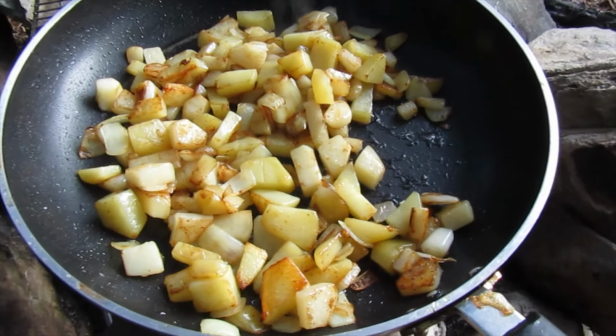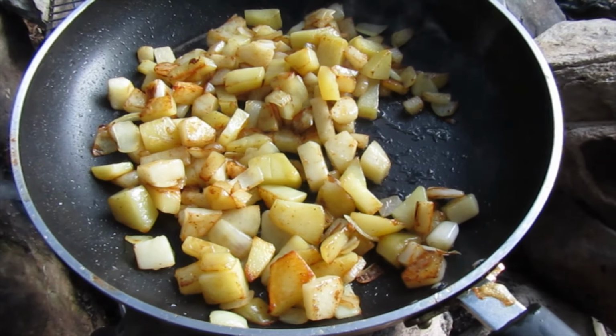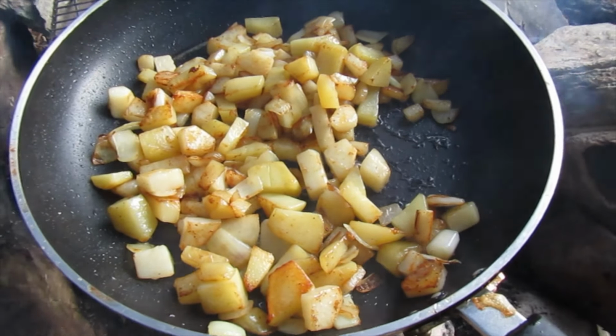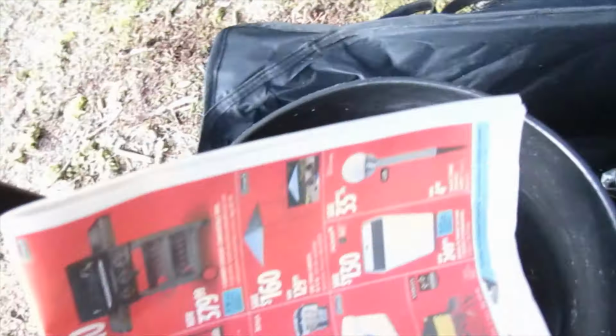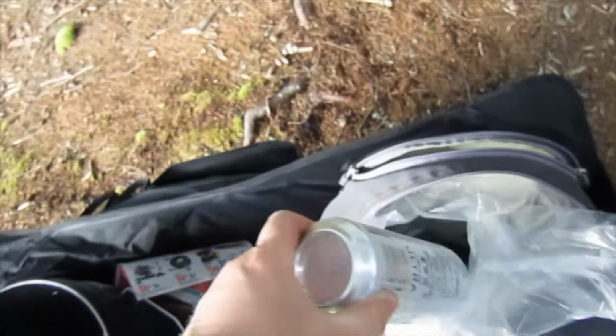Potatoes just take so long to fry, honestly. But this smells delicious. Beer number one empty. Oh my gosh, I had more newspaper. I should have used that when I needed it. And going for beer number two.